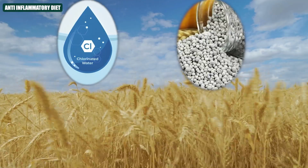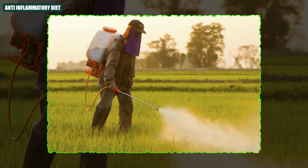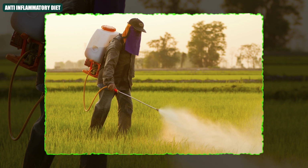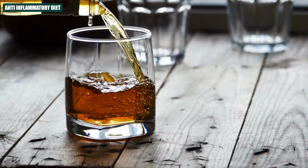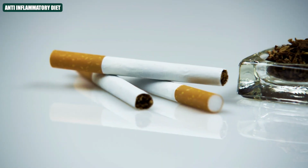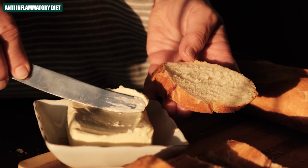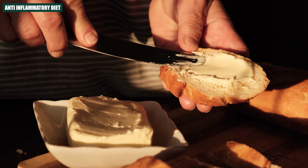These two substances make it even more acidic. Lastly, modern wheat is treated with glyphosate, which is highly acidic. Aged cheese, caffeine, alcohol, and tobacco are all harmful to overall health and highly acidic. Instead of aged cheese, you may go for sheep or goat feta. Both of these cheeses are neutral.